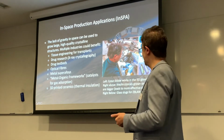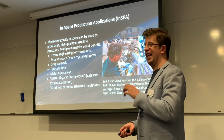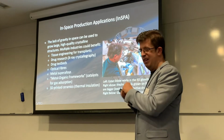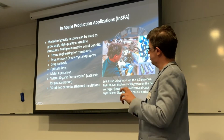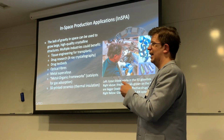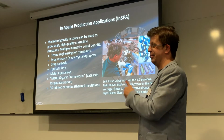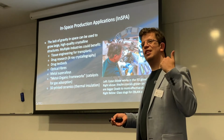The one that has me particularly excited is these metal organic frameworks, which is another crystalline structure, which is particularly well known for catalysts for gas absorption, which essentially translates as carbon capture and storage that might actually work. I just want to say, sorry?